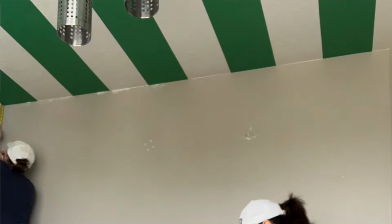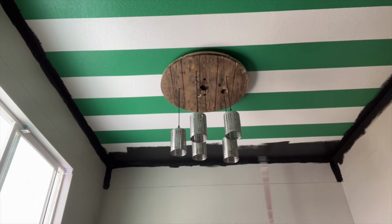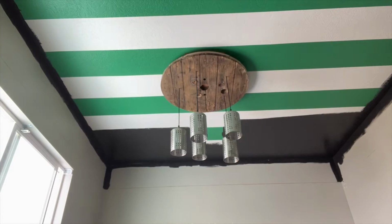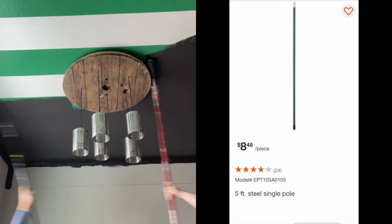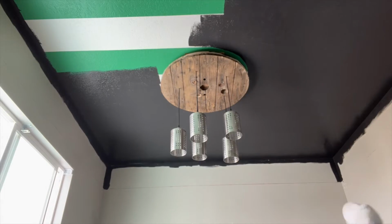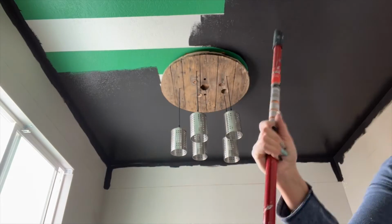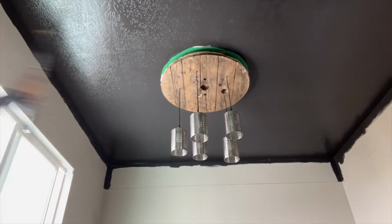We used a chalk line to mark the walls to help us to know where to stop the black paint. After you've cut in, use a 3/8 inch nap roller on the rest of the ceiling. This nap will hold more paint and give you better coverage. We also suggest using a paint roller extension pole. You can pick one up for less than $10, but it will make this job so much easier and much quicker. Otherwise, you'll be up and down a ladder multiple times and painting directly overhead. Trust us, you'll want to invest in one.